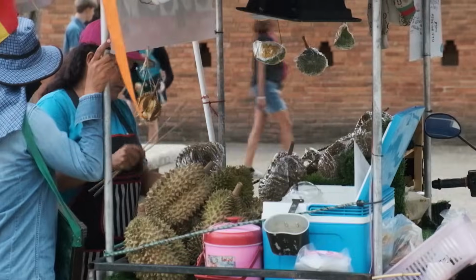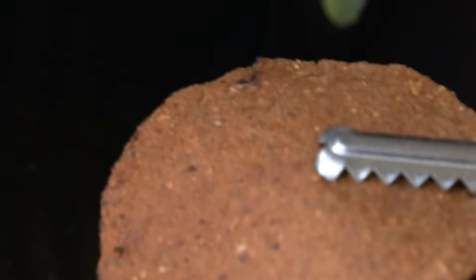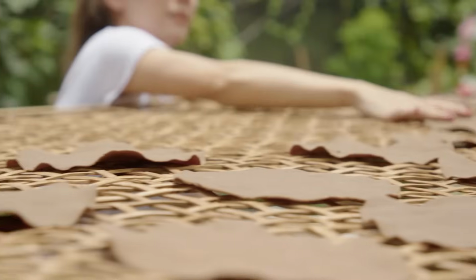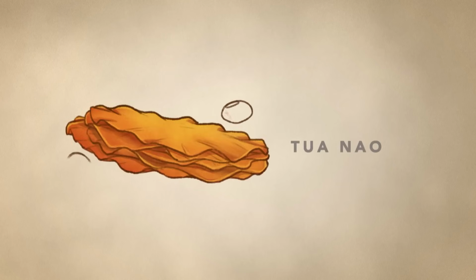The sights, sounds, and smiles of northern Thailand. In the streets of Chiang Mai, a nutty aroma fills the air. It's the unmistakable whiff of Tua Nao.